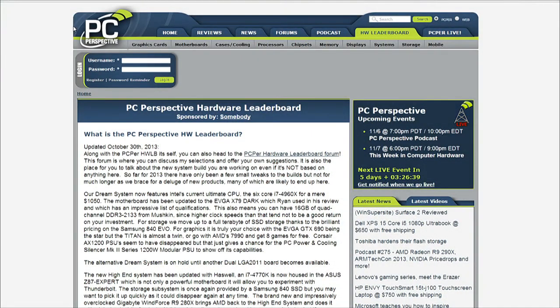Have you checked out PCPer.com/leaderboard, Joe? It's not building advice, but it's the next best thing, which is a list of parts that are going to work together at a given price point to give you pretty much the best overall performance for the amount of money you want to invest.